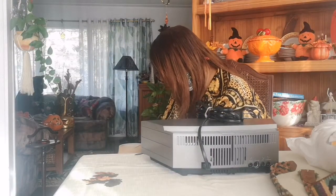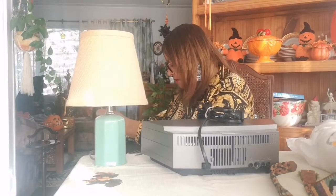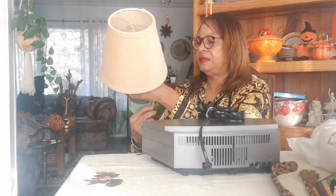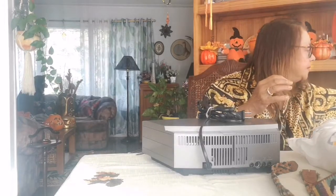I got lamps upon lamps, but I'm trying to get rid of the bigger lamps. I got rid of a lot of them, but I still got a couple sets of lamps that I don't need. I'm trying to give away, you know, get rid of. One of these days I will. I put a lot out the front and got rid of them, so that was a good thing. So anyway, that's my little aqua lamp.